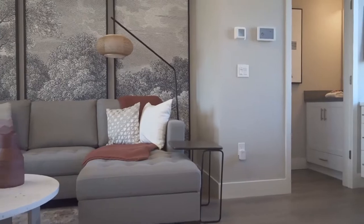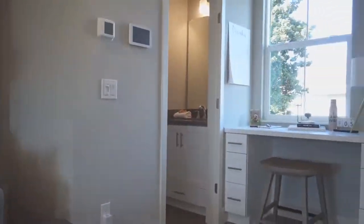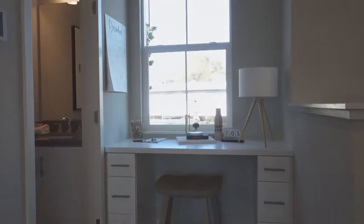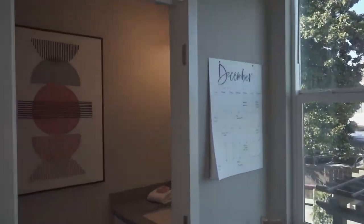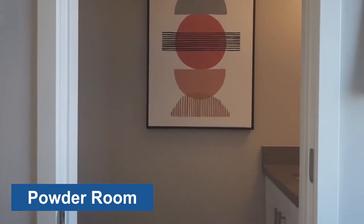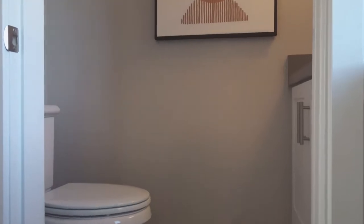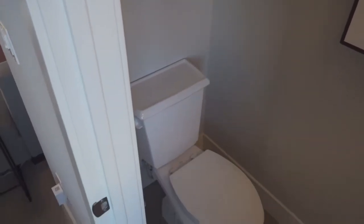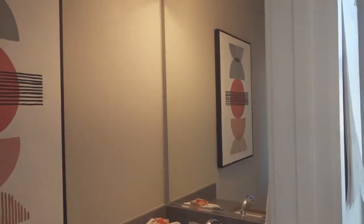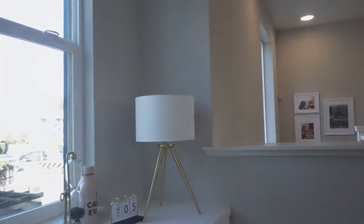Your living space. This is a good idea, the study space. Roof access door open. Are you accessing the roof? Oh, that's pretty cool. Here's your powder room. Really, really tight. It's extremely tight. Wow, you can barely walk around in here.